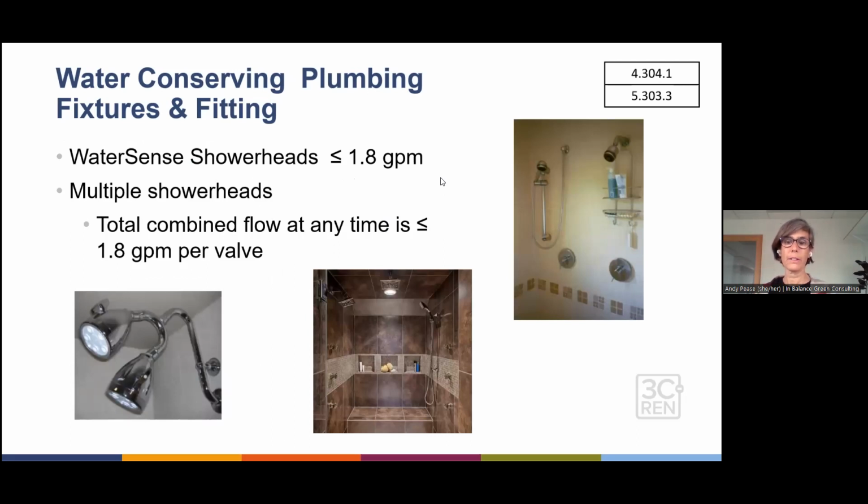Shower heads also need to be WaterSense certified, less than 1.8 gallons per minute. And if you're doing the multiple shower head thing, the total combined flow at any time is 1.8 gallons per minute. So what that means is you can't do a shower where one person can get 2 shower heads at the same time, or 3, with the one up above. That's not allowed. You can have a big shower that has 2 different heads, so 2 people can use it at the same time, but they need to be far enough away that one person isn't getting both flows. So sorry, the waterfall shower experience is not allowed.